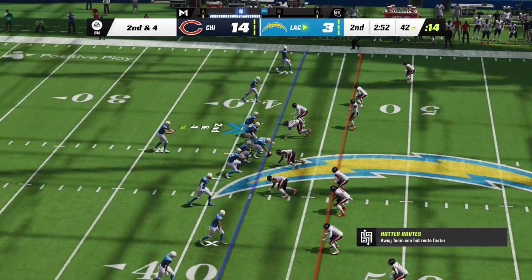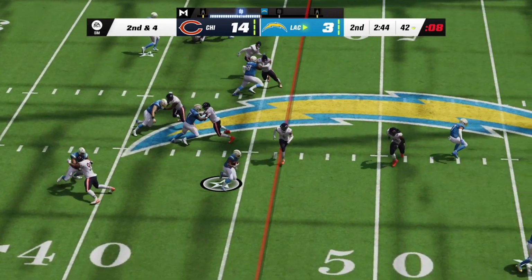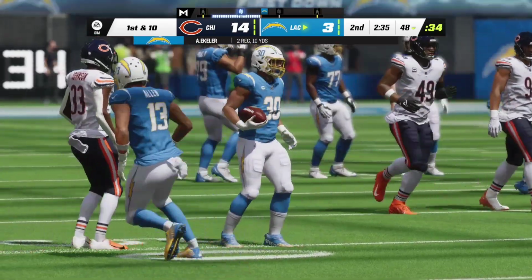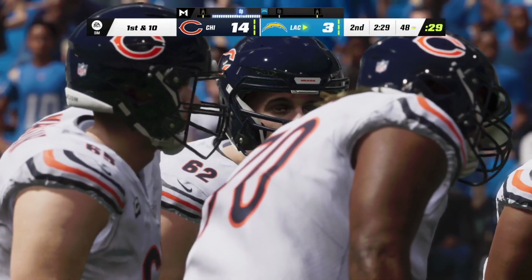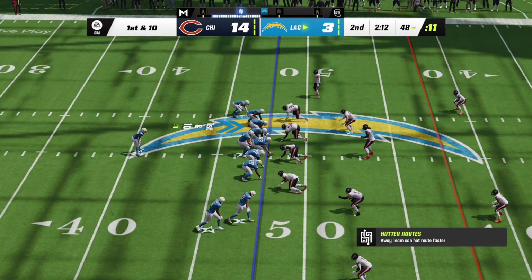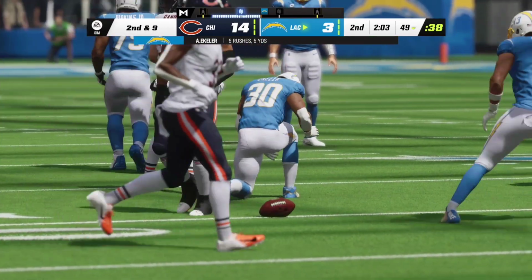Working with his 2nd and 4. Herbert jet sweep as he taps it forward. And he'll get it out a couple yards shy of midfield at the 48. 6 yards the pickup, and that's a 1st down. Up the middle with Eckler. A nice little juke. And he's fortunate to get anything from that. Give him a yard up to the 49.